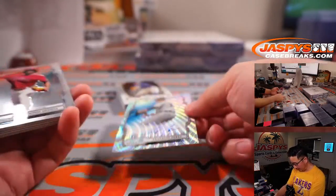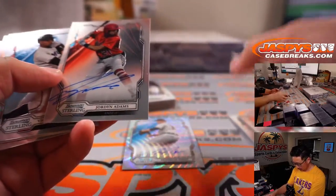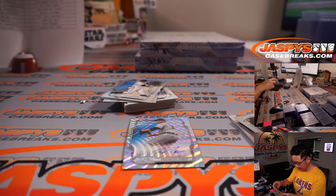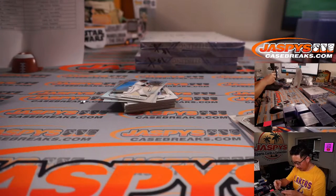There's Franklin Perez, wave autograph to 125. And there's Jordan Adams for the Halos. That's going to be for Nick L. And here's the Franklin Perez for Detroit. That's for Bennett to 125.